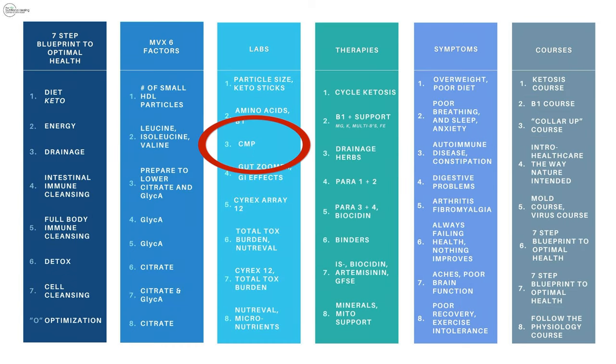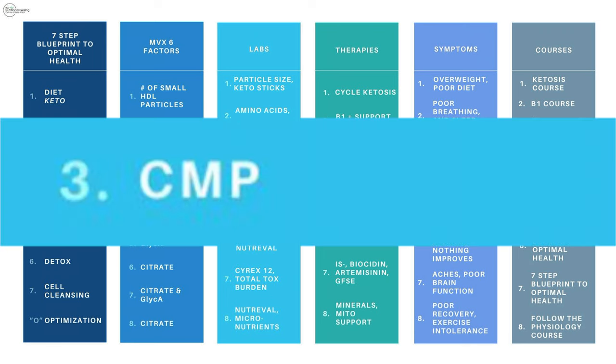And then what labs can you run to test if your drainage pathways are open or not? And that's CMP, comprehensive metabolic panel. And it can measure liver and kidney function pretty well, although it doesn't measure lymphatic system or lungs or sinuses. But you can take a physical examination, or your history of sinus congestion, or do you have asthma, that kind of stuff. So CMP is the lab for step three in the 7-step blueprint to optimal health.